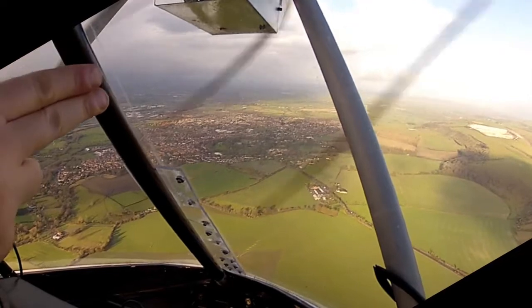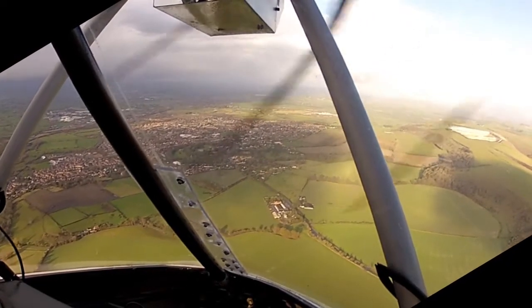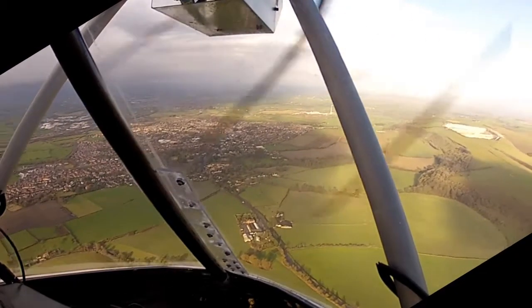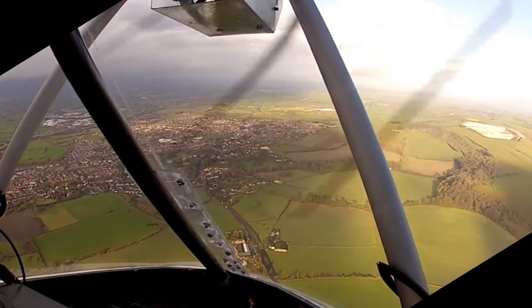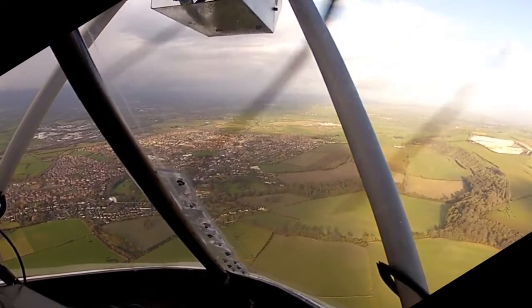Okay, that's Smoky Joe out there. The pillar you can see is a smoke chimney from a cement works. We use it, it's a pretty good marker of where you are, pretty good guide.